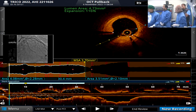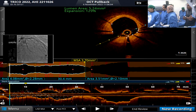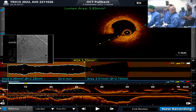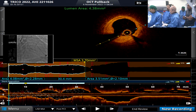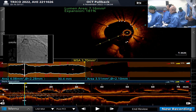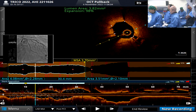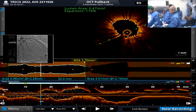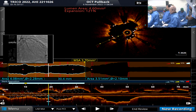I try to explain. Here is the distal edge, no dissection. There is some fibrous plug with stable position, no problem at all, right? If it is lipidic, we have to think about the future edge restenosis. The expansion is good, right? This might be a little bit under expansion, but the expansion index demonstrated 98%. Some tissue protrusion, it's okay, and the stent is attached to the wall very well, because we cannot identify any red color. This white bar demonstrates good apposition, right?